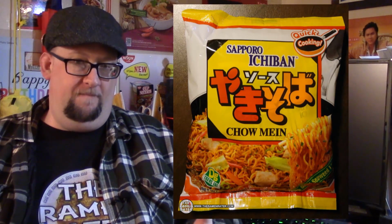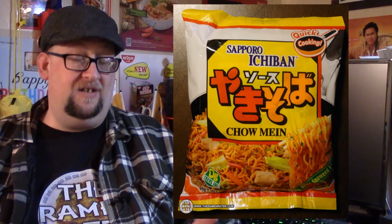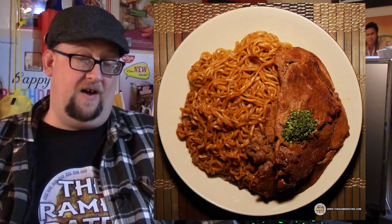Number two is Apporo Ichiban Chow Mein. Now this one's really good. You take the noodle block, you cook it in a very small amount of water, and then you add in the flavoring, and it basically just sucks up all the liquid, and then you've got chow mein. It's kind of like yakisoba. It's got kind of a soy Worcestershire hit to it. And it also comes with a little packet of green laver, which basically is powdered seaweed. You can have it with or without.